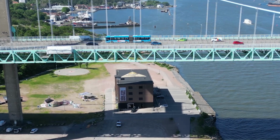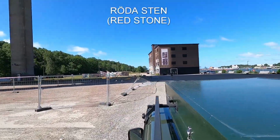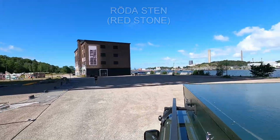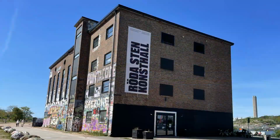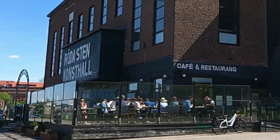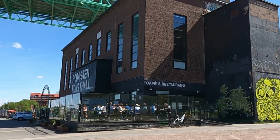This area west of Klippan is Röda Sten. The building that we see here is an old boiler central. The building is the only one that stands on this premises. Today it's a cultural center. It also has a fairly good restaurant. Don't miss that.